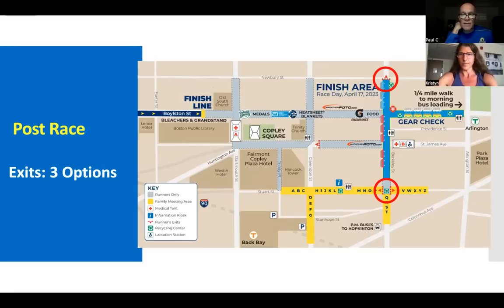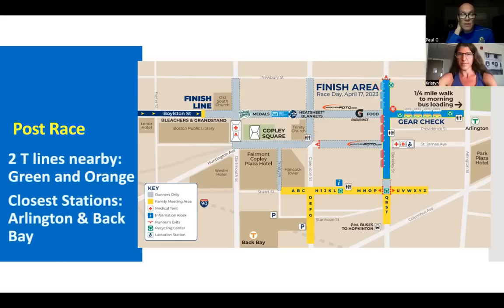The second exit is down there by the family meeting area, and there are actually two different sides of the street. The third one is on St. James Street over towards Copley Square. The least crowded one is the one on Newbury Street. The most crowded one is the one towards the family meeting area, and the one on St. James is also very crowded.